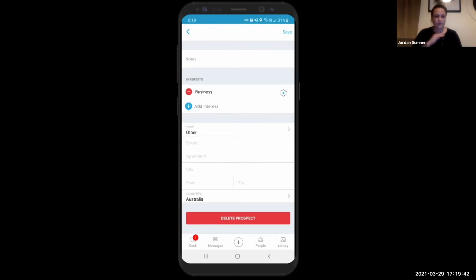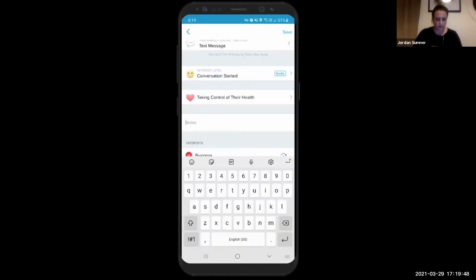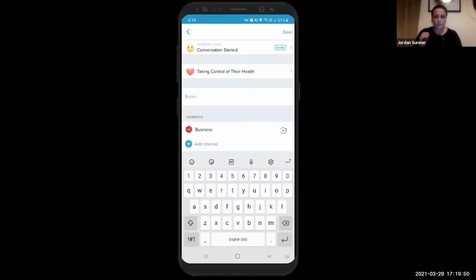But it makes it so simple to be able to actually go in and do that. And then something that I tend to do, if you go into notes, is write a little bit about them. Where did you meet them? How do you know them? What did you talk about?